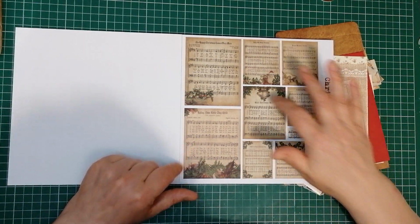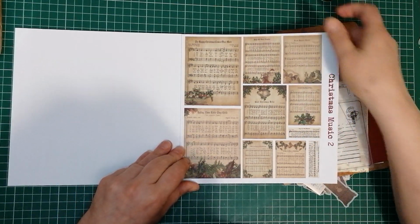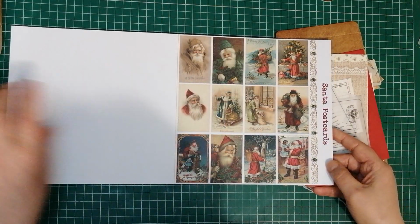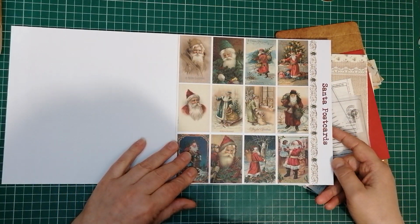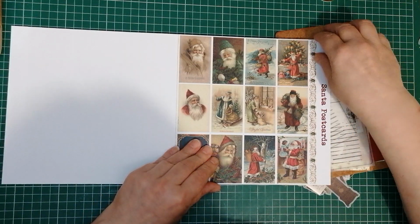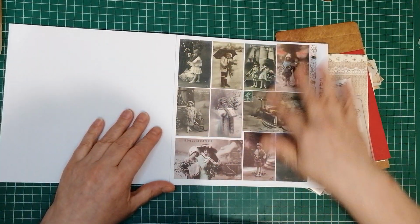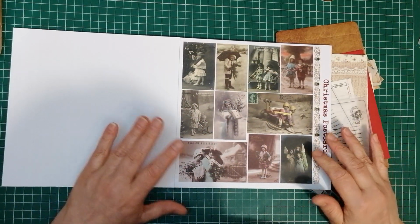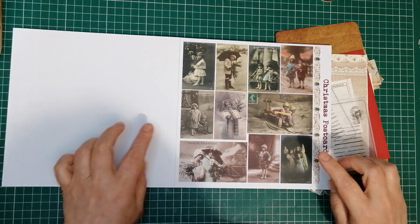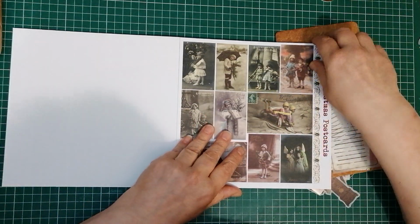Similar snippets, but with holly and bells and Santas and angels, all the kind of things you expect for Christmas. And yeah, can't praise it enough. Then we've got the Santa postcards. Absolutely gorgeous. Again, it'll be brilliant for the project I'm about to do. So these are the Christmas postcards. They're all very vintagey. I knew this page was in. I knew it wasn't my favourite, but the rest of it is so gorgeous. I can forgive them that page.